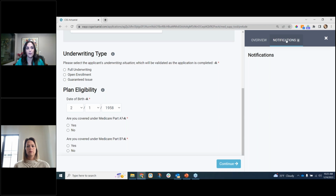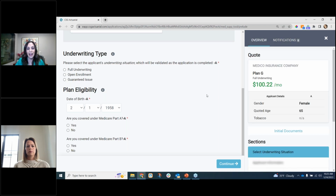So any errors, if you select the wrong underwriting type, that's all going to show here underneath your notifications. As I mentioned, this is a universal app platform. So any carrier that you do an application on here is all going to have the same look and feel. All of the questions as you're going through, all of the required fields would be unique to Medico's paper application. So if you're used to submitting Medico business, you're going to see the same required fields, the same questions as you currently do on their system. There will be no difference there.